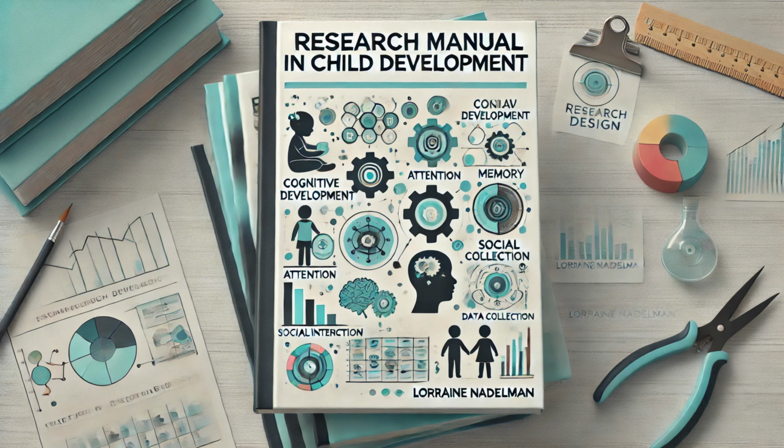Before we get lost in the technicalities of this, I can't help but think about the ethics of conducting research with children. They're not exactly giving informed consent like adults are. That's a really important point. Ethical considerations are paramount when we're studying children.